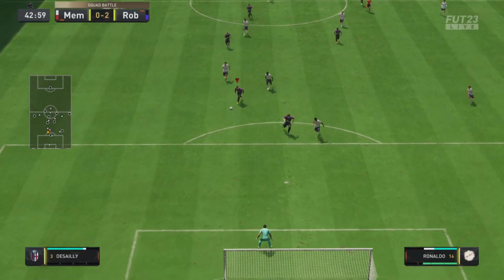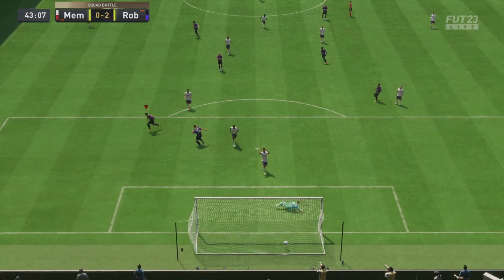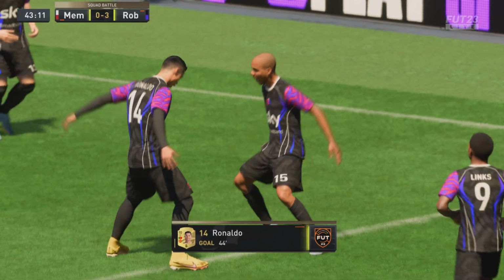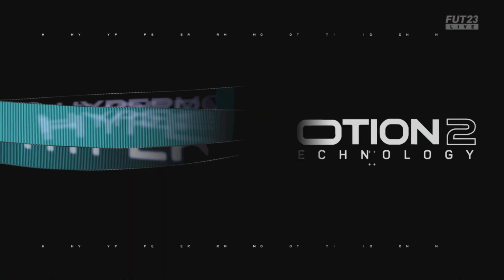Oh, great attacking play. And it's fallen for Ronaldo. And there is the goal to make it a hat-trick. Excellent at finishing, there for all to see.